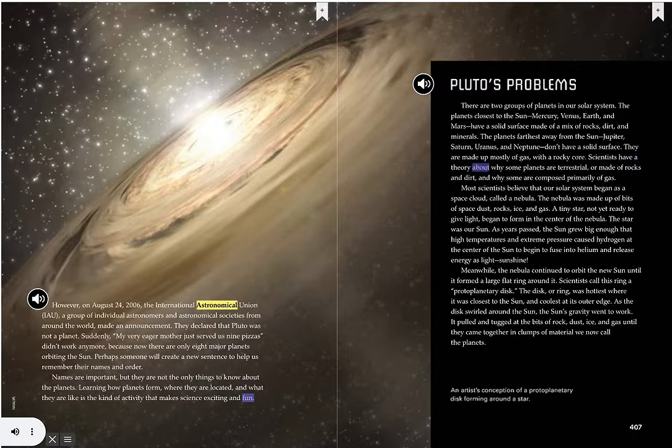Scientists have a theory about why some planets are terrestrial, or made of rocks and dirt, and why some are composed primarily of gas. Most scientists believe that our solar system began as a space cloud, called a nebula. The nebula was made up of bits of space dust, rocks, ice, and gas. A tiny star, not yet ready to give light, began to form in the center of the nebula. The star was our sun.